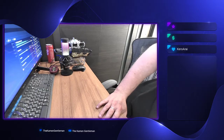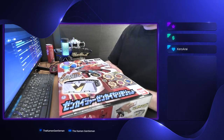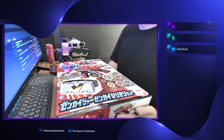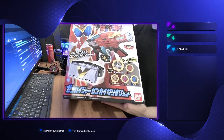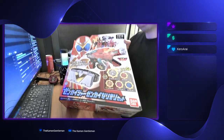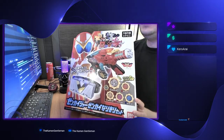What we're going to look at is, I'm going to get out of the box because it's a very big box. Holy shit, that's a big box. This is the Super Sentai series, Zenkaiger, which is the 45th anniversary series. You can now see my face. Yeah, look at the box. Look at it. It's a big box.